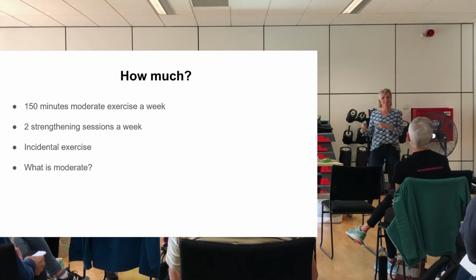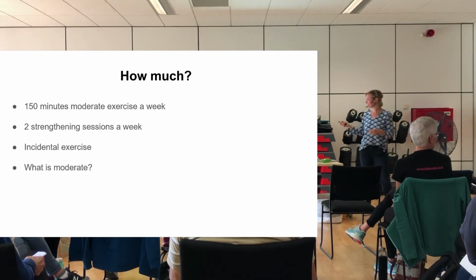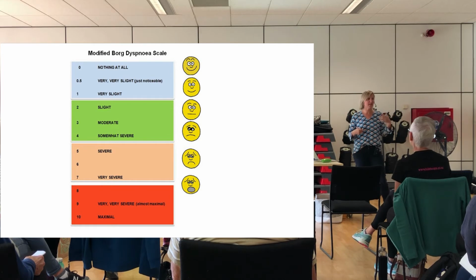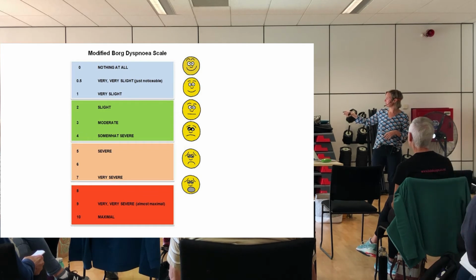So does anyone know what the right level is? How do you describe what the right level is? Does anyone start with breath? Yeah, the talk test, which in fancy terms is the Borg scale. Has everyone heard of the Borg scale? Basically, moderate exercise, and this is for all of us, is when you are breathless but can still talk. Not like I'm talking, I need to do more exercise if I'm talking like this, but so you can answer more than yes or no. If you're exercising with someone, you can have a short conversation. That is in the moderate to somewhat severe category of breathlessness.